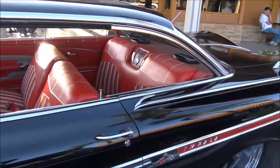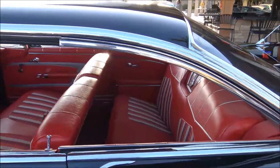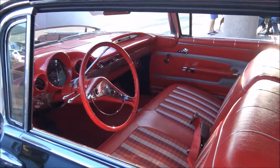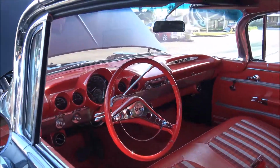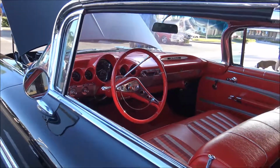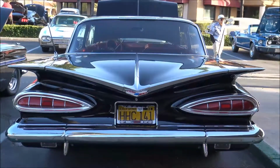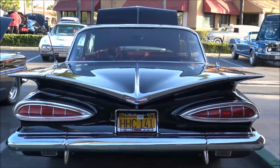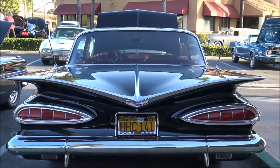So interior on this Impala, red, it really has a great look with the black paint, red interior. I mean, look at the redness of that dash, redness of the steering wheel. Line them all up. The back of the Impala is unique. Very cool. Look at the design on this.